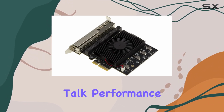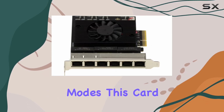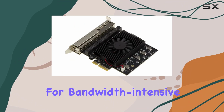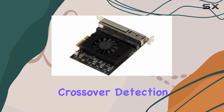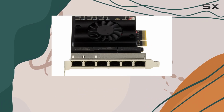But let's talk performance. With support for 2.5G Lite and high-performance modes, this card delivers blazing fast data transfer speeds, ideal for bandwidth-intensive tasks like gaming, streaming, or large file transfers. Plus, with automatic crossover detection and correction, you can say goodbye to network headaches and focus on what matters most.